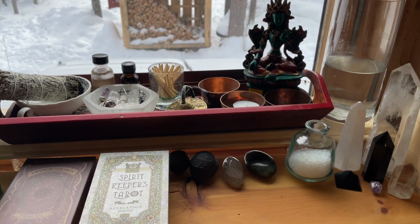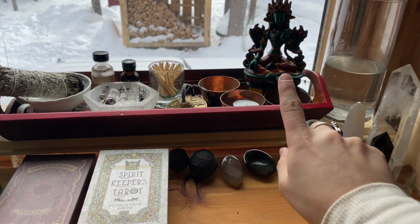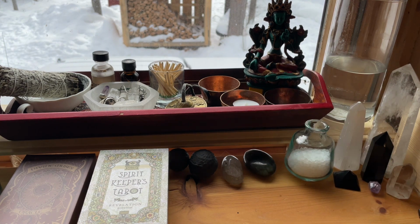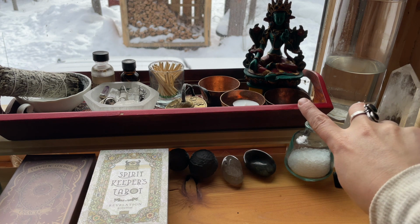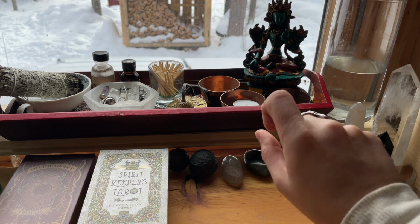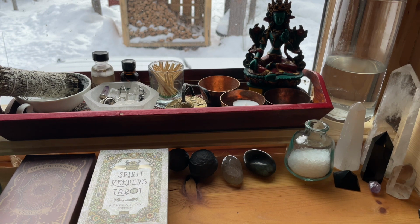Okay. Whew. So this is my attempt at a traditional altar for Green Tara. So I have three copper bowls there. I do a water offering that I refresh almost every day. I have a tea light that I like to anoint and light. And then the back one is for anything else.